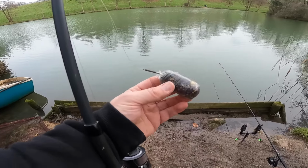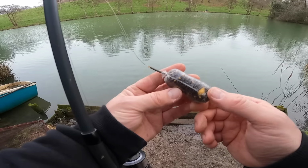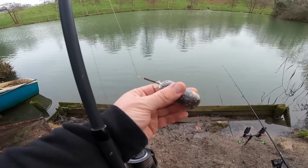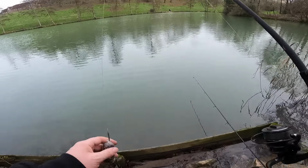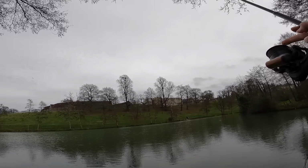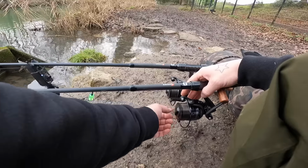Right, rod number 2 is again a solid bag. Got a little yellow wafter in this one, again in the bug flavour combo, and this one's just going to go out in front of me basically into the open water. Currently using the unhooking mat as a back rod rest. Should have brought my little pod.